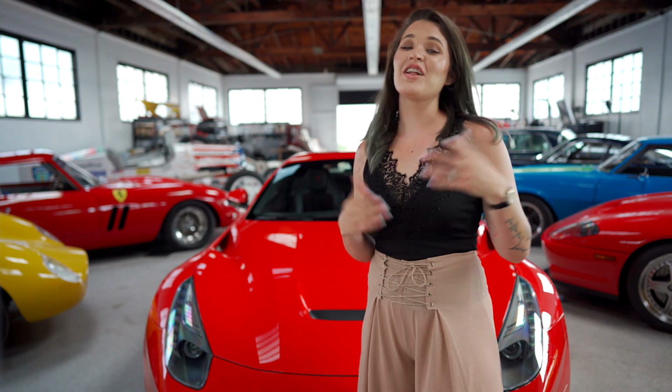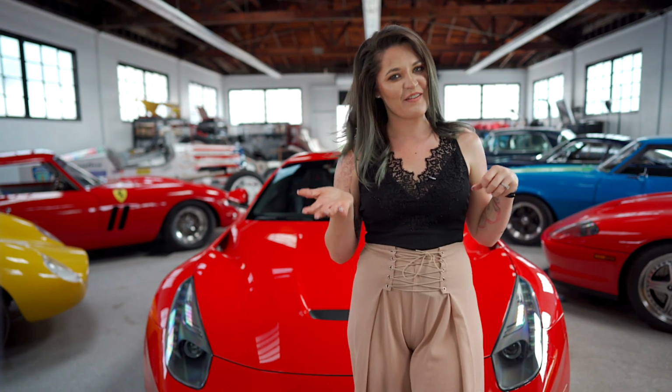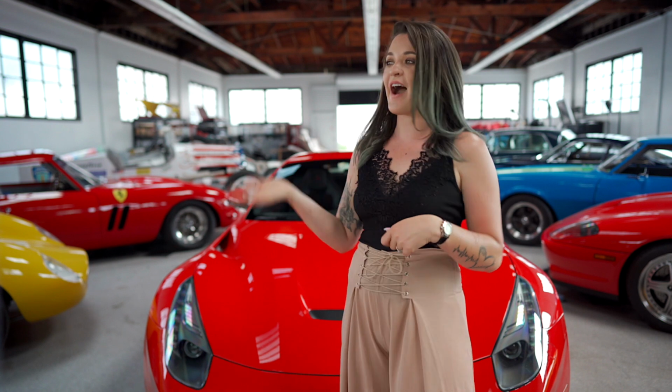Now, due to the miracle of depreciation, 5 years later, it has an asking price of $250,000, which, seemingly comparable to when it was new, is really affordable. A lot of people might think, I've got $250,000, I might want to spend it on a house, but your house doesn't have 730 horsepower and go 0 to 60 in just over 3 seconds.